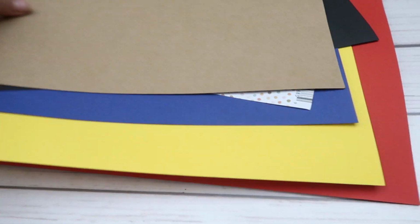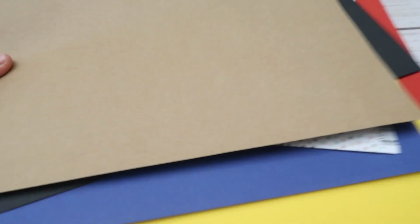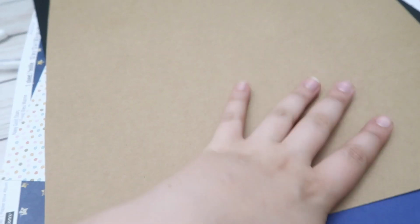So this is specifically for close-up product shots to post onto my Instagram. That is what these are for. So I'm gonna have to find an optimal way to store these so that they don't get bent or damaged, because I really want kind of that flat look on them when I photograph. So yeah, that's what I got at Michael's, and my day of shopping is complete.